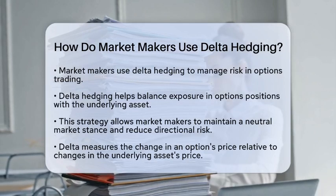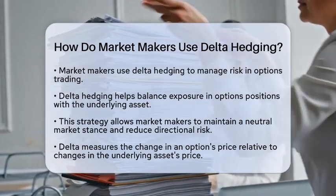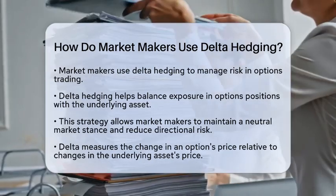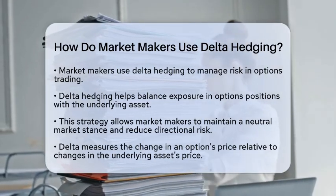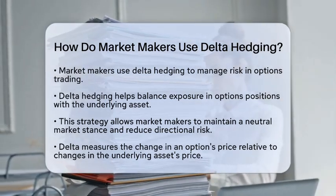It helps them balance their exposure in options positions by offsetting it with positions in the underlying asset. This balancing act allows them to maintain a neutral stance in the market while minimizing directional risk. First, let's talk about delta.